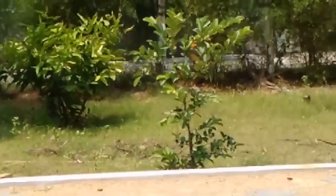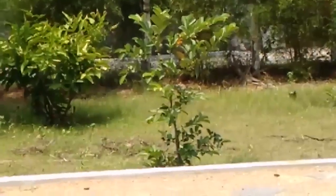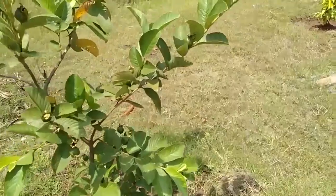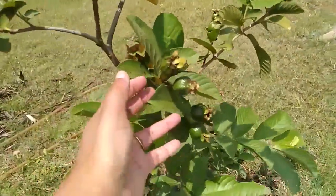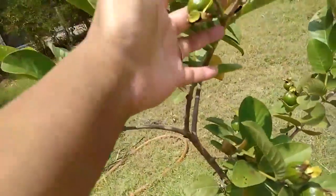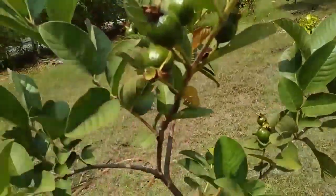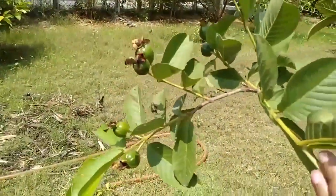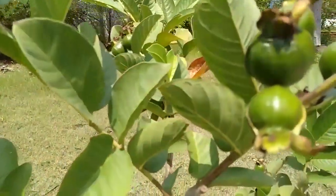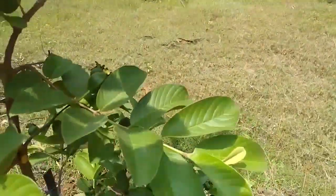Over there is my guava. This is one of the newest guava plants which have been planted here. So let's get a close-up of that. Okay, taking you towards this new guava plant, and it is fruiting amazingly. There are about, I think, 30-40 guavas in here, everywhere. Lots and lots of tiny little guavas. So pretty, so tasty. So these are all from a single plant.